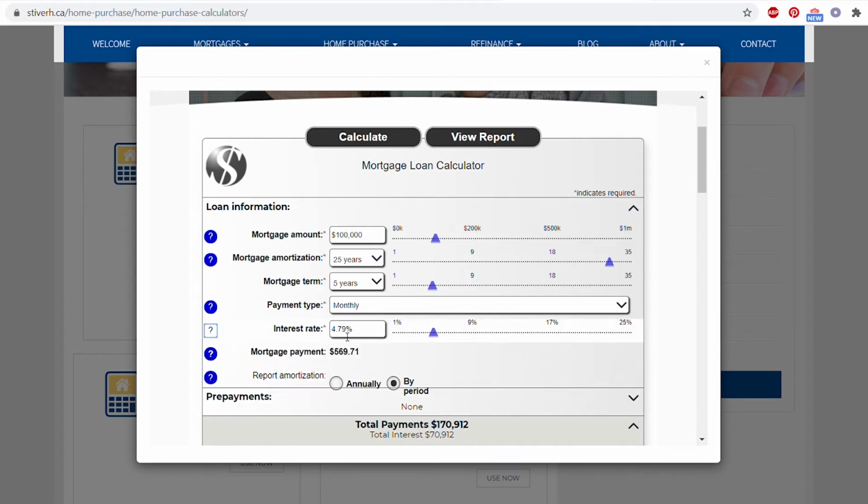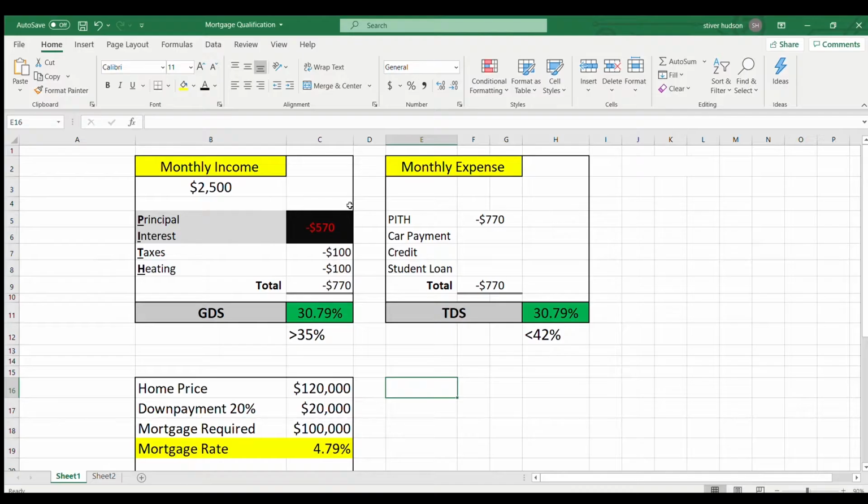We're going to put the mortgage rate in for 4.79%. That's what I said was the hurdle rate. That gives us a mortgage payment of $569.71. So I've made this little spreadsheet in Excel. So I put in a monthly income of $2,500. I've put in our principal and interest payment. I just rounded up to $570 to keep the math simple. I've put in a monthly expense of $100 for taxes and $100 for heating. We have $770 a month is going to be our principal, interest, tax, and heat payment.